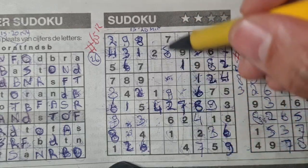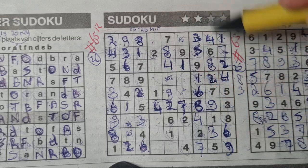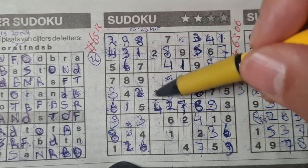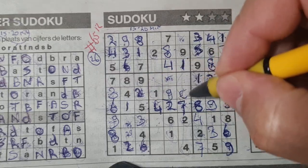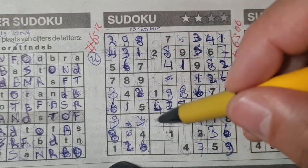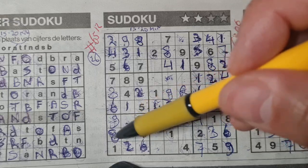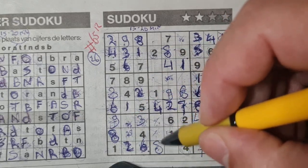4 in this column, 4 in that column. So the column between, middle column, the only place left for the 4 should be there. 1 box left in this middle row for number 1, the 2, 3, the 4, 5, 6, 7, the 8 is missing. 8 in this column, 8 in the middle column, so the column next, only 3 places left for the 8 should be here or there. We see an 8 in this row, no 8 there. Here an 8 in the row below, so no 8 there. So the only place left for the 8 should be there.